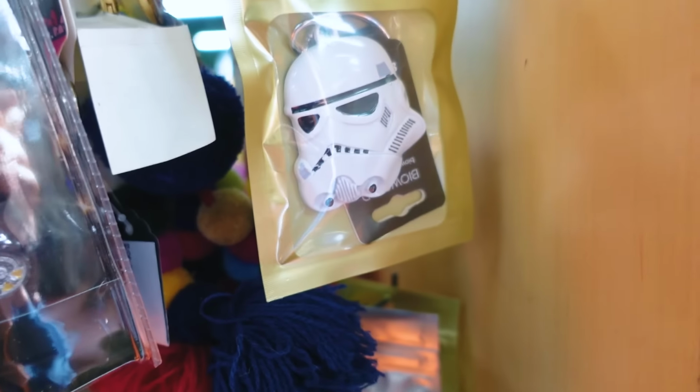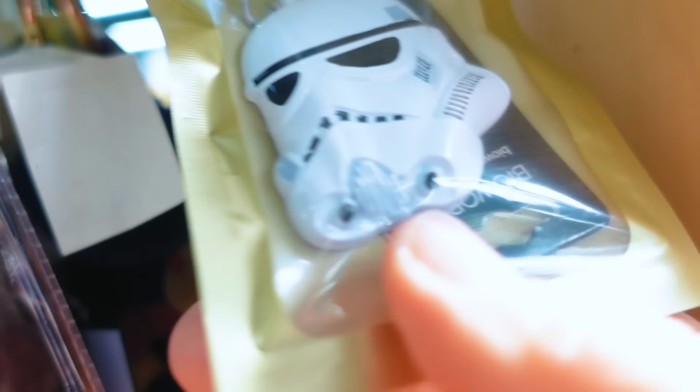This is a little keychain, and it looks like it's actually from BioWorld. BioWorld is the bigger company that owns Heroes and Villains, which we love, which I'm actually wearing today. I have a ton of Heroes and Villains stuff on. You can see this is my favorite hat. It's my Battle of Yavin Red 5 X-Wing hat.